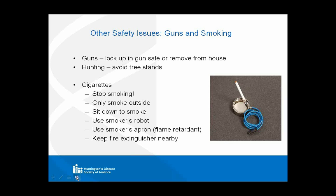Firearms pose obvious safety risks. Guns should either be locked up in a gun safe or removed from the house. If put in a gun safe, the key should be kept in a place where the individual with Huntington's does not have access to it.